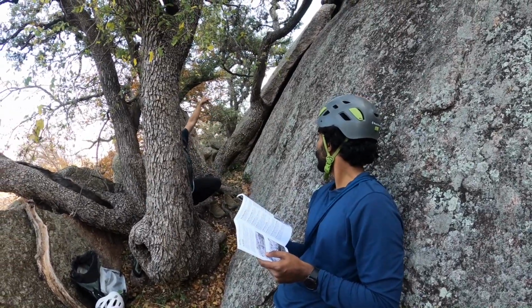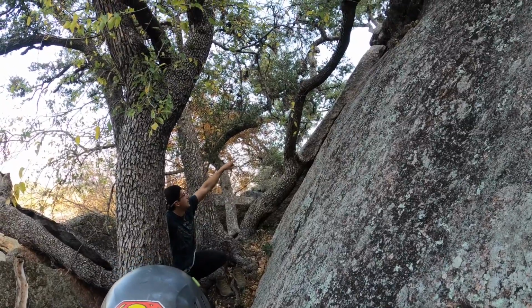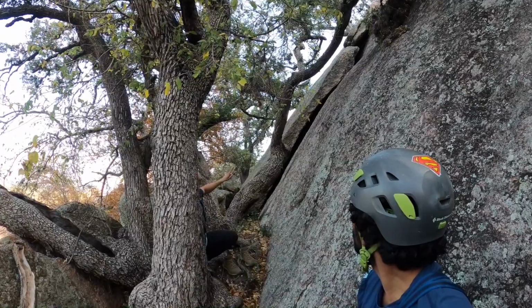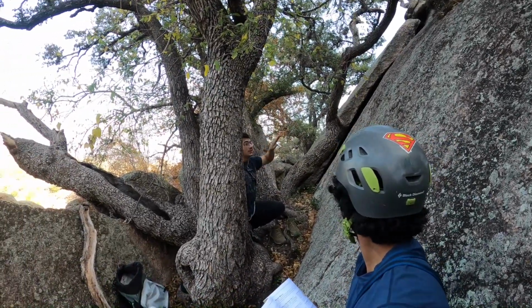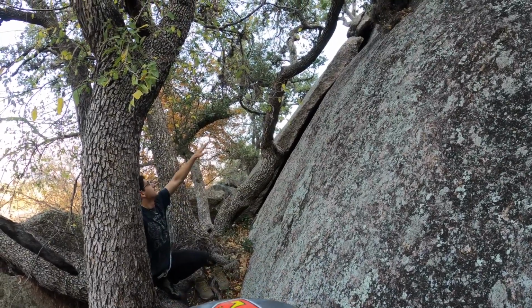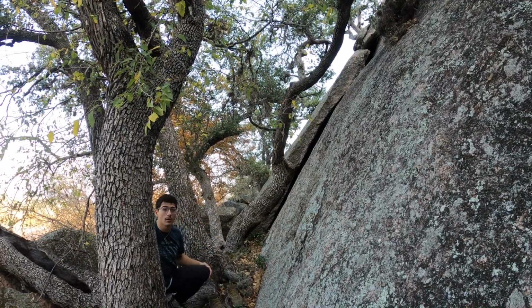It goes up and left this way, but that tree's in the way. So I'm gonna have to run it out to the tree, go under it, and then place my first piece. Because if I place my first piece right here and then go over the tree, the rope will drag over the trunk. Right, I see. So what I'm gonna do is run it out to the top of this flake on my first piece, and then I'll be in. Okay. So I get to the left of that tree growing out of the rock. Okay.